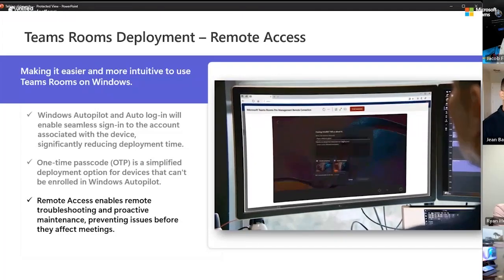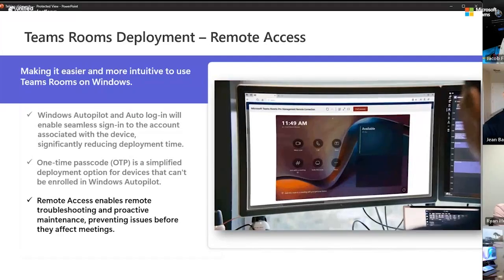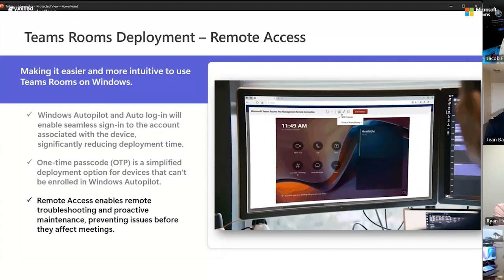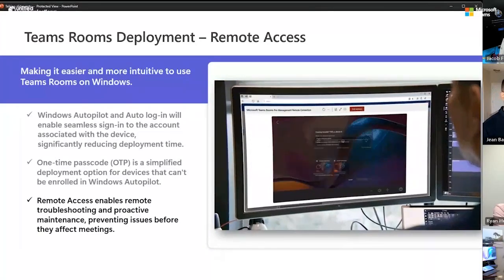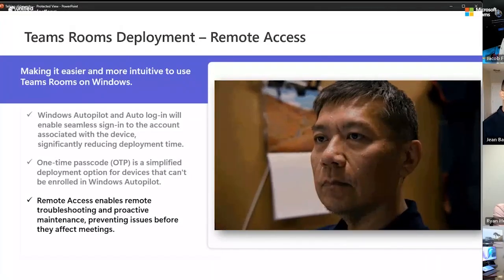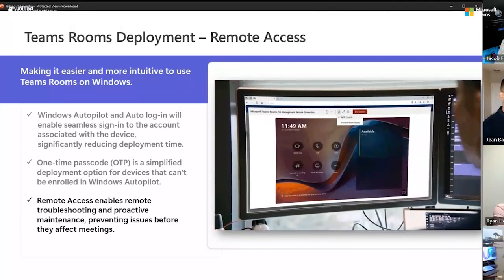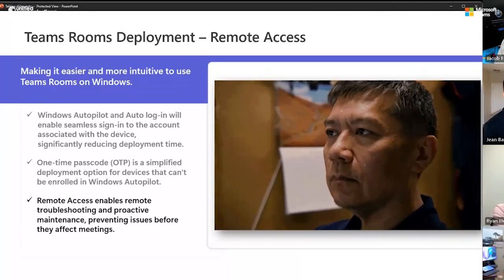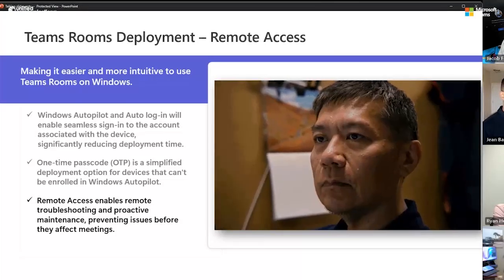The biggest piece of feedback from all the customers is, hey, Teams Rooms is great when I'm sitting right in front of it and I can touch buttons on it. But when it's halfway across the globe, sometimes it's really hard to make changes, make tweaks, see what's happening, understand what a user is saying. So this one is a little more post the install side, but it is really helpful to know what's happened, know what's going on.